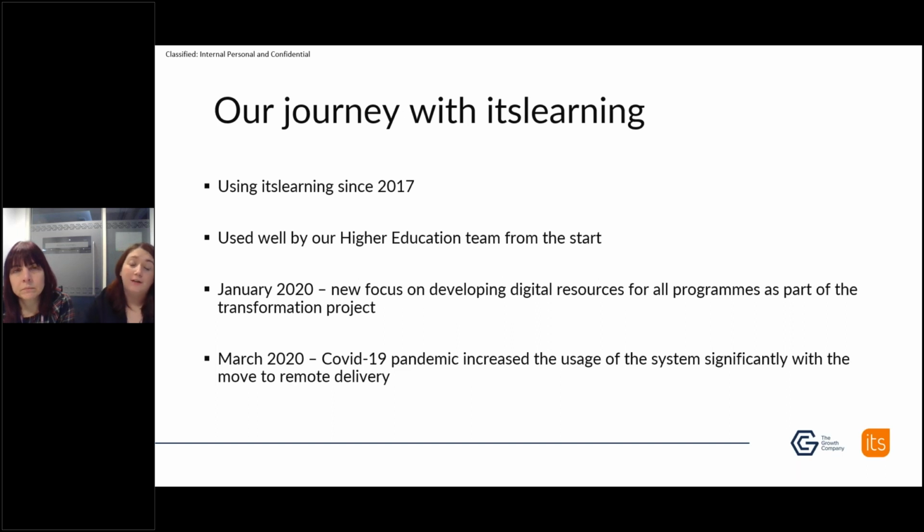What did happen, though, like a lot of times when you try to change systems, is that they used It's Learning as a bit of a repository at the start. They just put everything they had transferred over into the new system, with no real structure and organisation. So coming to January 2020, we took a step back and had a look at how it was being used, as well as the limits of what you can do with It's Learning and the potential that it had within the system.